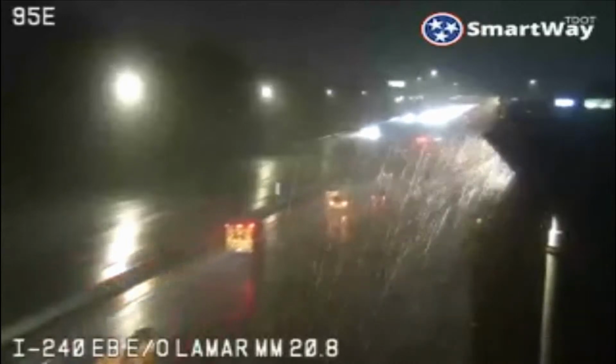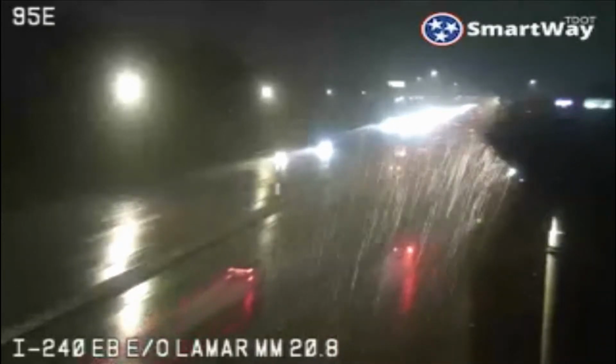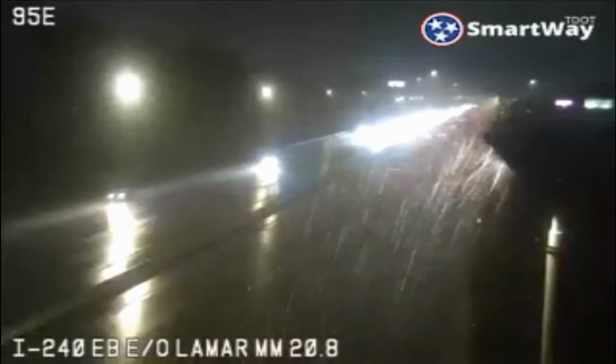You see folks driving with their hazard lights on. Hazard lights are only supposed to be for when you are pulled over rather than when you are continuing to drive, so keep that in mind. But we see some very intense rainfall starting to come down in this area here.